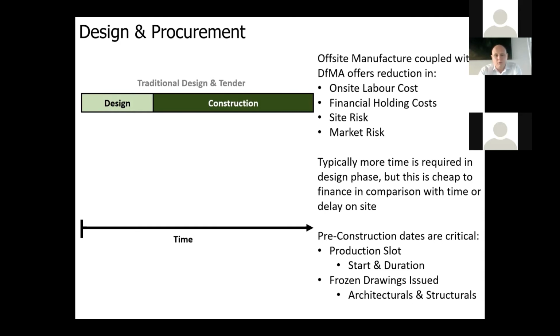Pre-construction, so what becomes really critical in this space is our pre-construction dates. So we've got a production slot which we need to stick to, and this is really important in terms of understanding how DFMA in all its forms, not just mass timber, actually influences the design process. So we've got to create some space for this manufacture duration, and how we kick that off is we're needing those frozen architecturals and structurals.